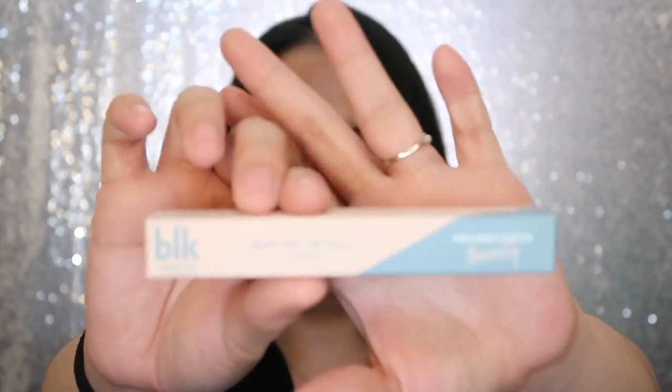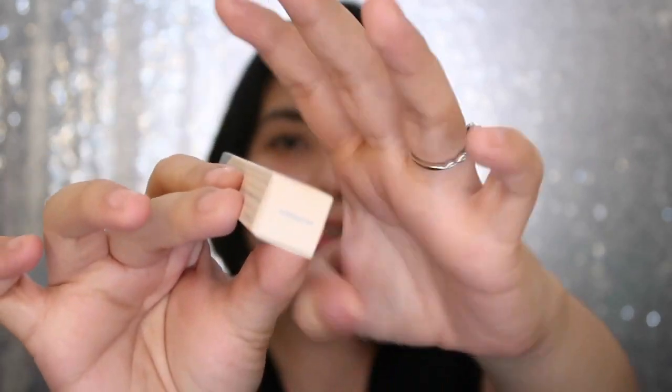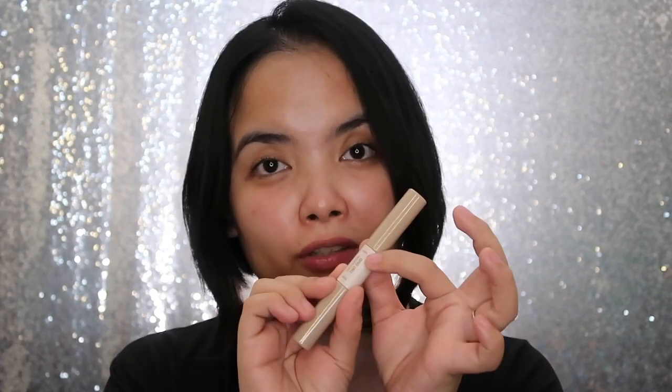Second to the last is this multi-use tint duo in the shade Cinnamon. Shade is right in here. One costs 399 also. So this is how it looks like. Kung makikita ninyo, parang pare-pareho lang sila, no? Pero sobrang ganda talaga. So, nakalagay din dito ang water tint, tapos dito yung matte. So, ito naman yung kiniklaim nila na nagagamit for eyes, cheeks, and lips. Dalawang shade ang meron nito.